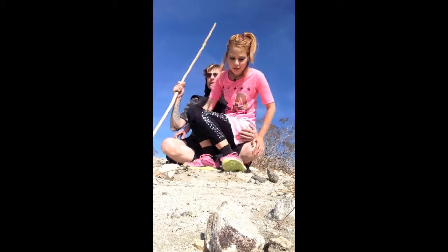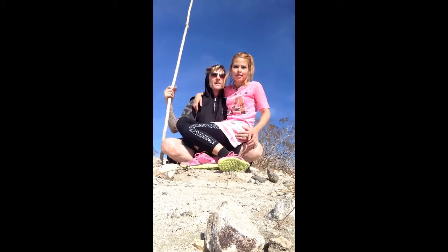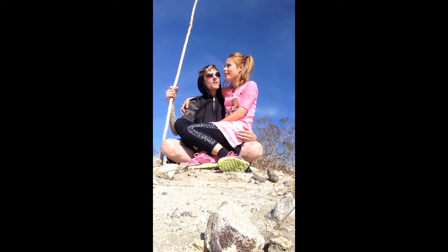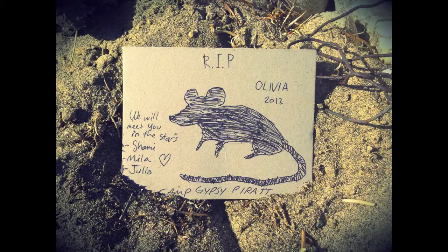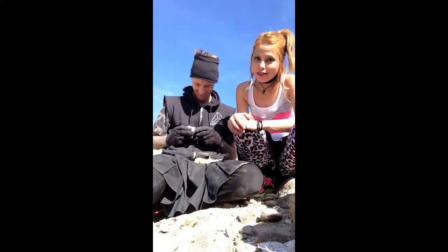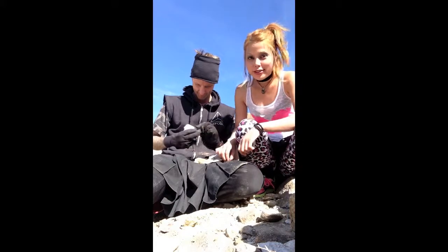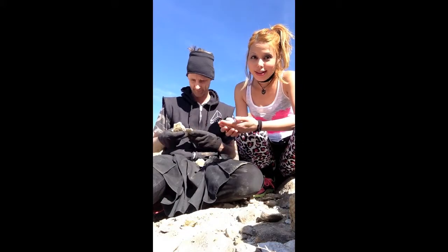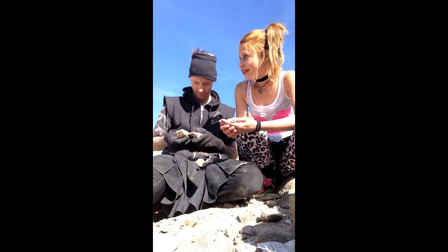Okay, everybody. ShAmii Leightexx and MiLa Kitten. And this is our rat hike for the day at Camp Gypsy Pi-Rat. So today we are at Camp Gypsy Pi-Rat and we are discovering new rocks for the first time for shAmii on his adventures through the desert.